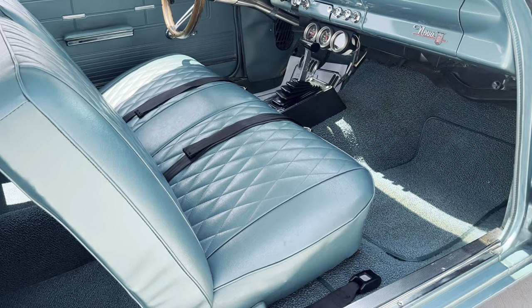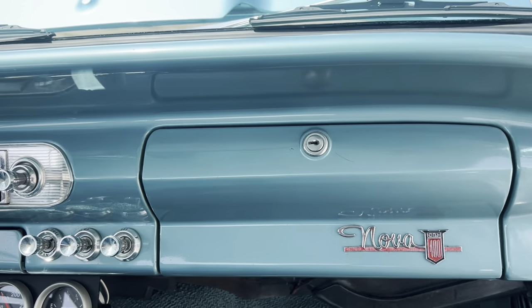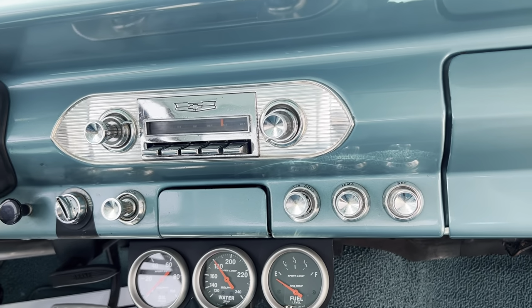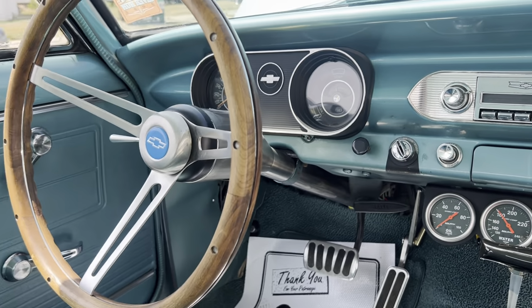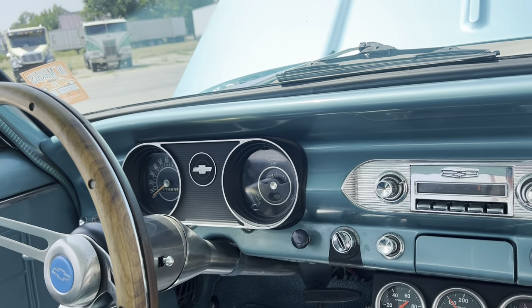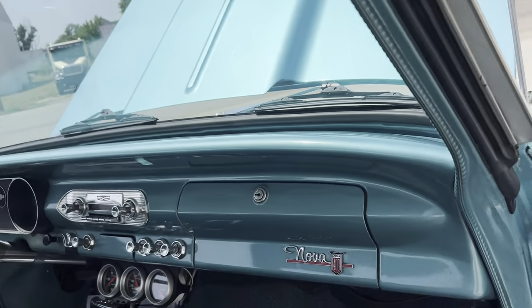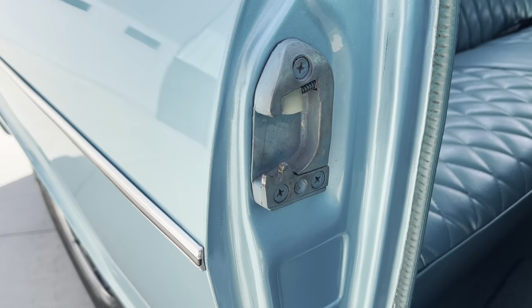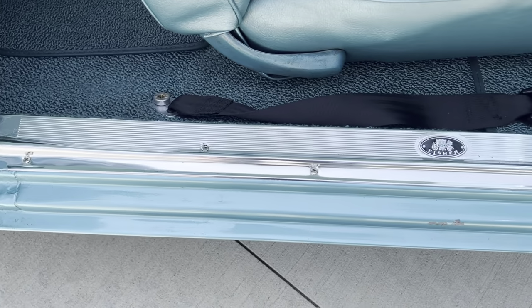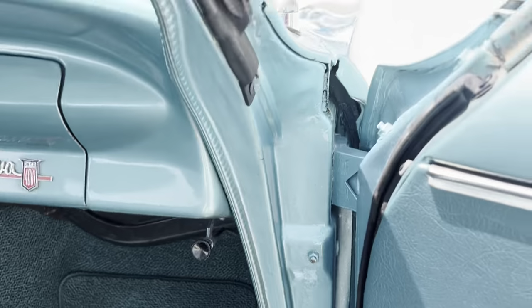Beautiful turquoise interior, seats, carpet, dash. See how nice the dash is on it. Tripod of gauges down below, and all those gauges do work. Wooden steering wheel, tilt steering column. Speedometer works, gas gauge works, wipers work, horn works. So the seats are super nice, carpet's nice, door jams. One little chip here on the door jam.